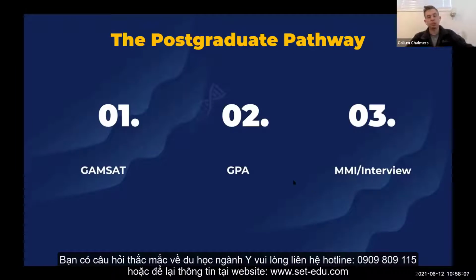And so for that, you're considered on 3 major things. So the first one is your GAMSAT. So that's an additional exam you would have to sit, as well as your GPA. So your grades from your undergraduate degree. And then again, the same kind of interview, you're going to have to sit for postgraduate medicine.